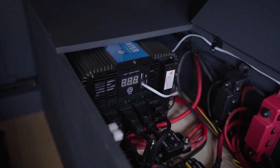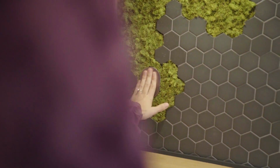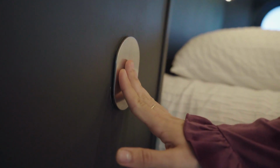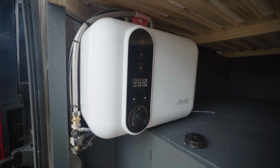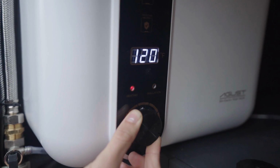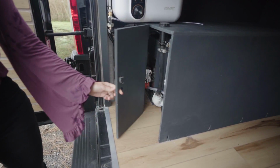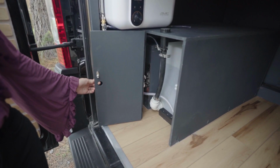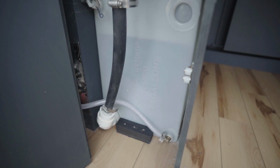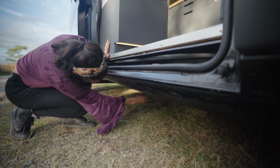This 4,000-watt pure sine inverter branches off into various 120-volt applications, the first of which are these 2 wall outlets that mirror each other on either side of the van. The final application is this electric water heater, which can be switched on to heat an additional 2.5 gallons of water without the use of propane or gas. We mentioned earlier that the freshwater capacity in this van is 30 gallons, but it's important to also mention that the gray water capacity is just over half of that, holding 16 gallons.